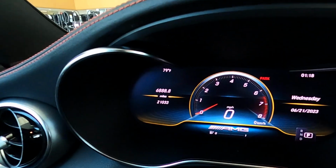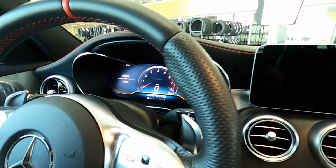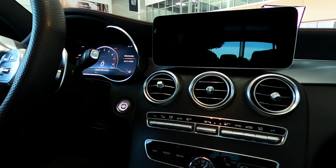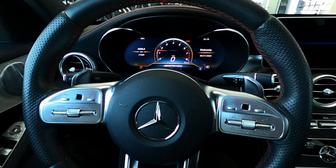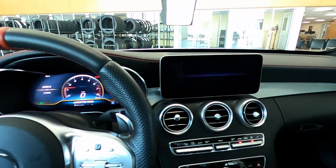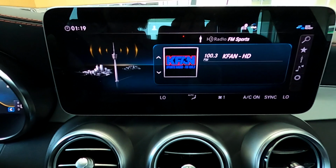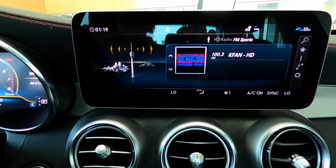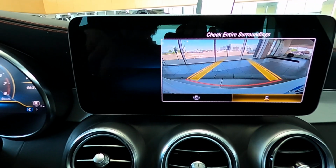So hopping inside, mileage is currently at 21,033. Do have a push button ignition. Here we have our touchscreen display, currently showing a radio and backup camera.